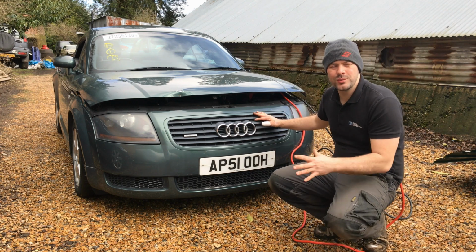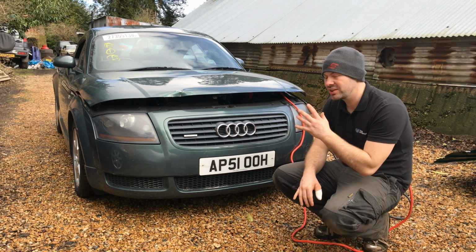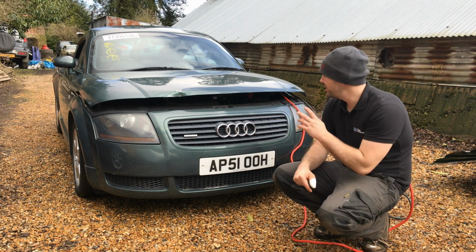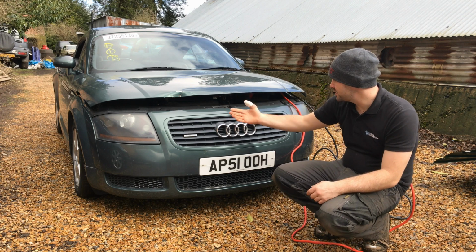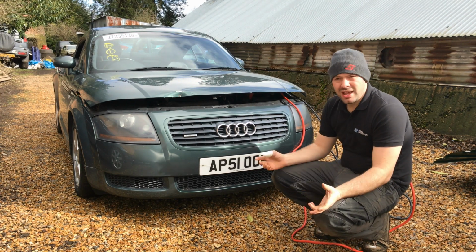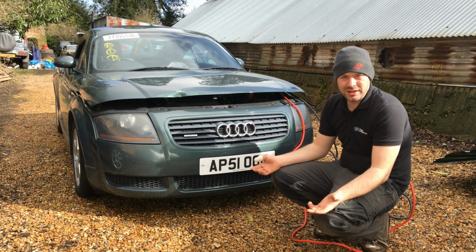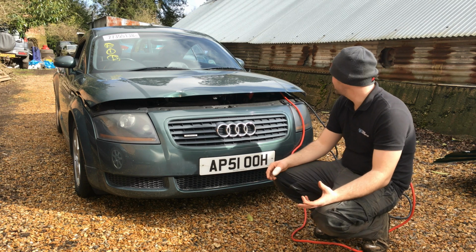This is a 2001 180 horsepower Quattro TT. It's done about 90,000 miles, and the only damage I can see seems to be around the bonnet. Now it looks like it's either been jimmied open or someone's tried to steal it or something like that, but either way it's unrecorded, so there's no record of it on an insurance losses. The owners obviously just decided to sell it off at auction.